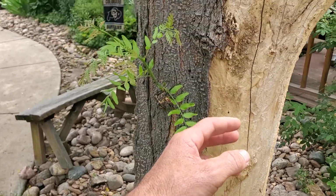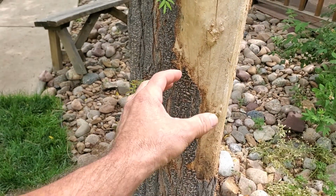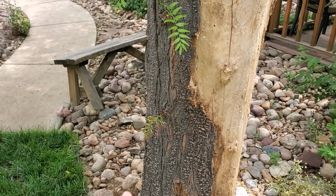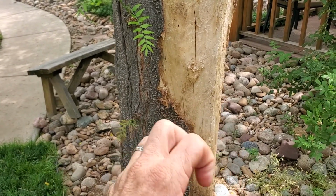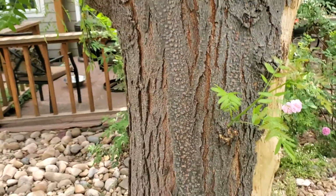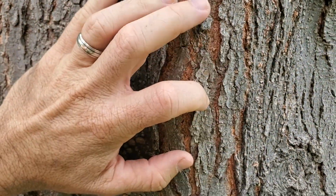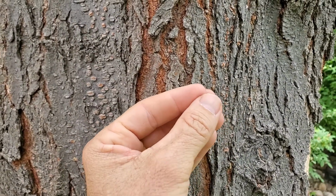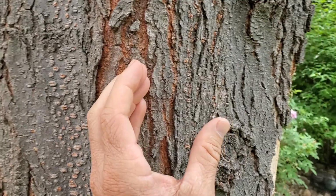Another subject that I wanted to show: when there is internal damage to the vascular system of a tree, you may not know it until you do a quick little sounding test. I usually just take my fingernails and tap on the bark. It's kind of like mimicking a woodpecker. They pop around the tree, and they listen for a cavity, a void within. So if there's bark that's separating from the actual hardwood, okay, so listen.